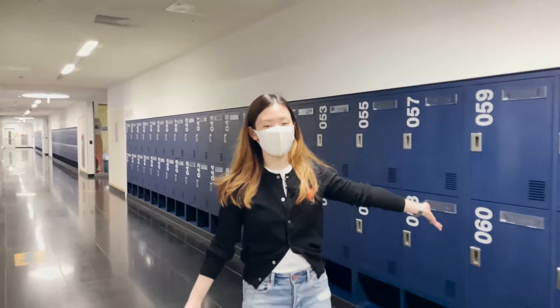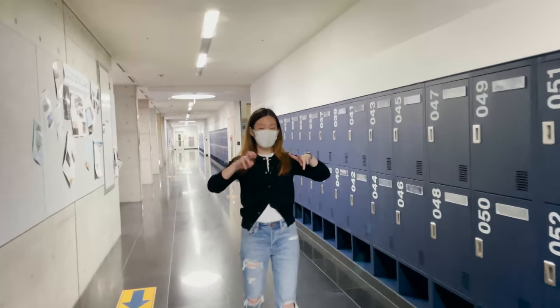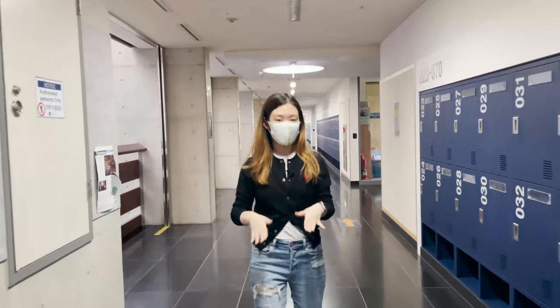We have lockers right here, but we are not allowed to use them these days because of COVID-19 protocols, because we're not allowed to stay close to each other.